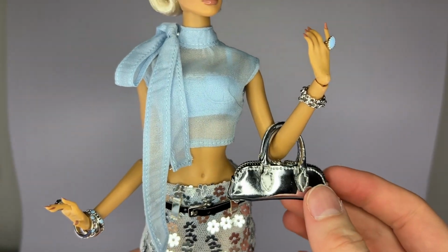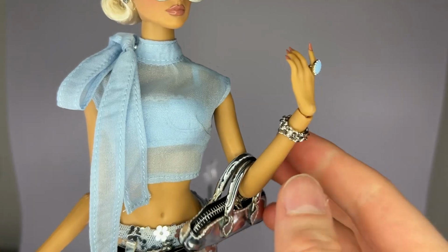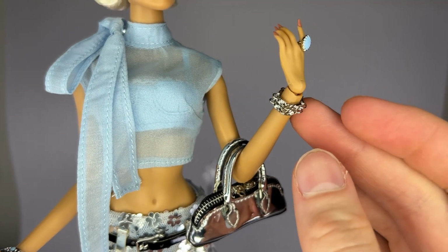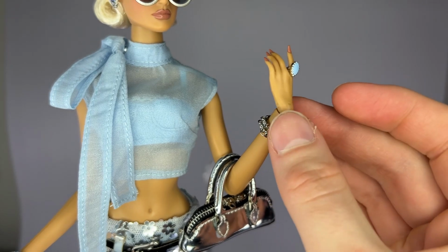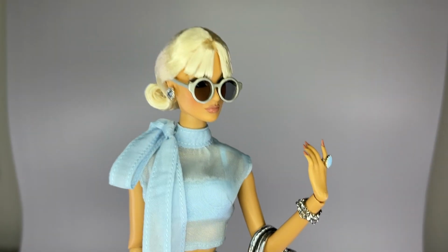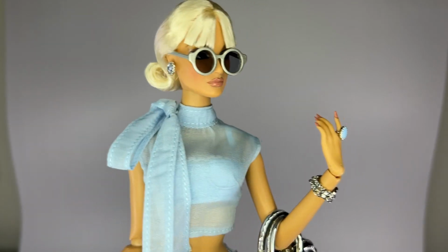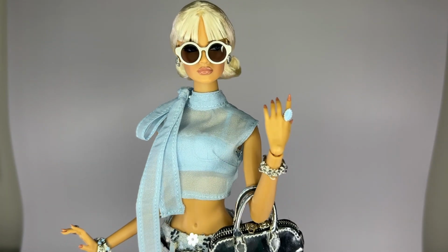She has her little hot dog bun purse. And yeah, her bracelets. I love this bracelet. It is so beautiful. Look at how it sits on her. So pretty. And here she is with her glasses on and the other earrings. I think I do like these earrings more. The other ones are great too. And I switched her little scarf piece to the other side of the neck.